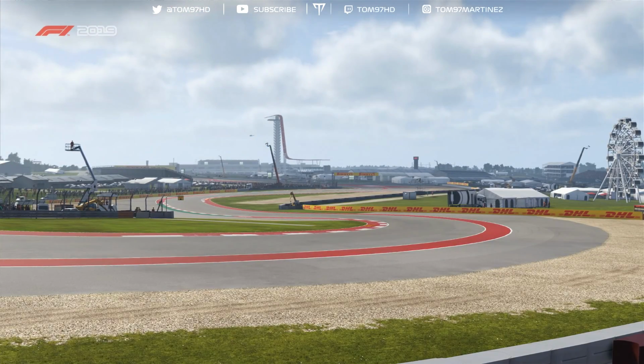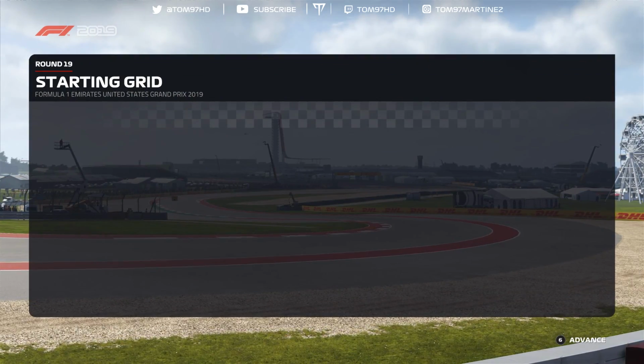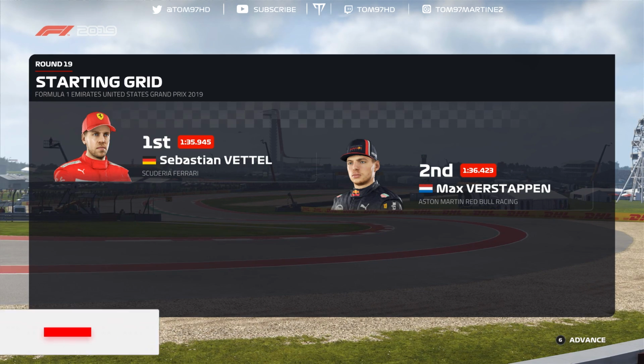Let's run you through the driver grid order for today's exciting race. Sebastian Vettel will start on pole. Fantastic qualifying from the multiple world champion, edging out Max Verstappen, who'll start from P2.